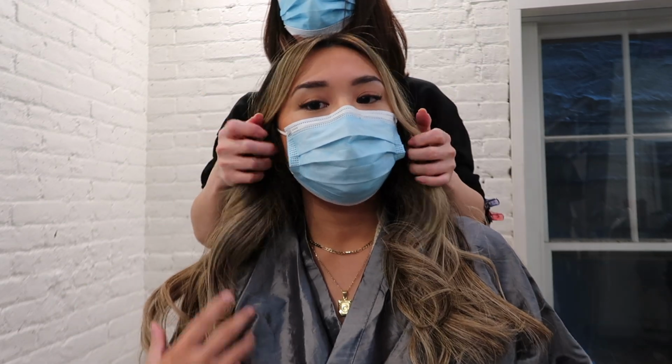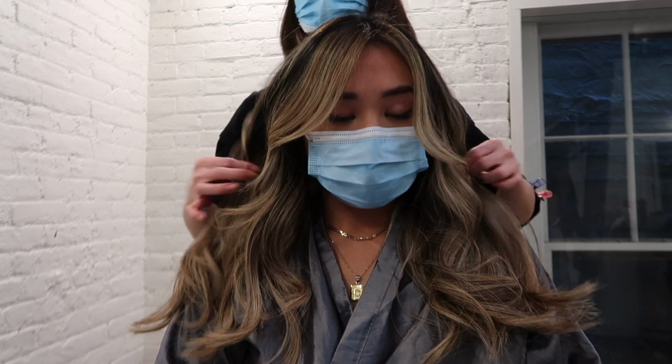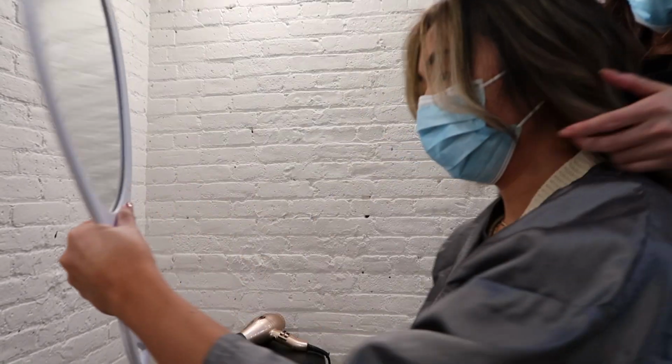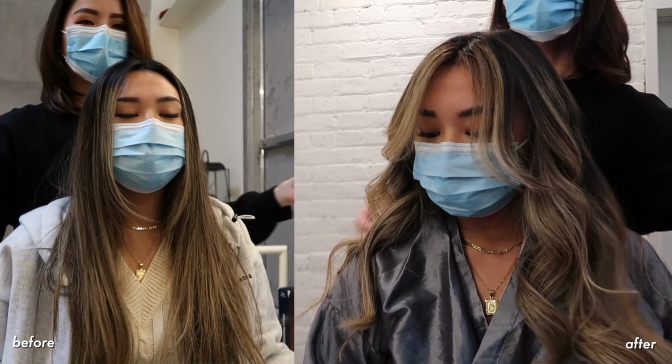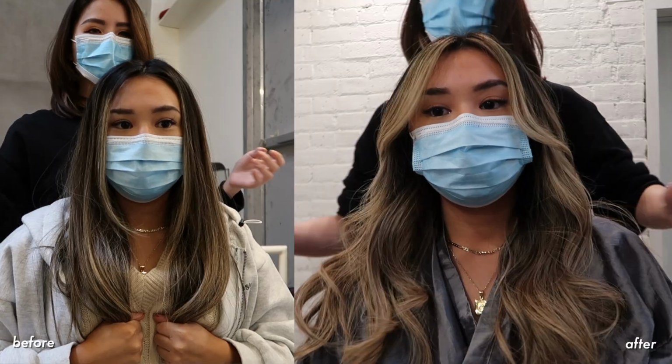Yeah, I like the length too. And then take a look at the back. Yeah. Pretty. A little higher. Thank you. Yeah, I like the length too.